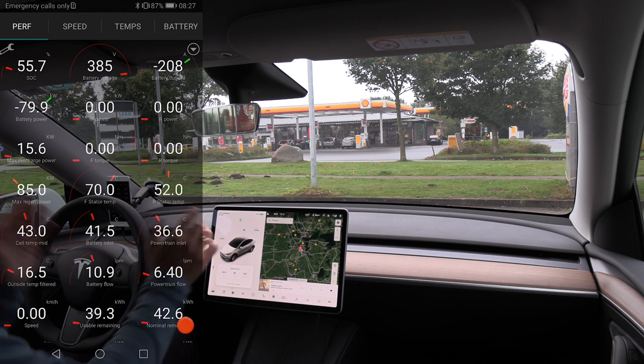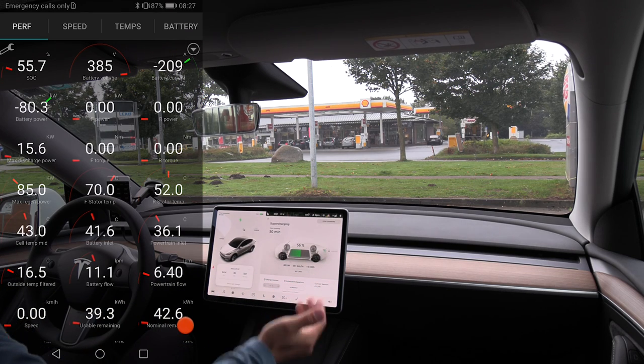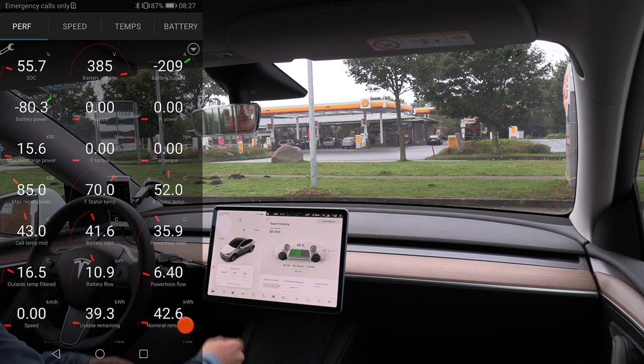Okay, anyway, what is the charging? Yeah, see, we're down to 80 kilowatt. But normally you wouldn't come here at 50% and plug in. It's just for the sake of the video.